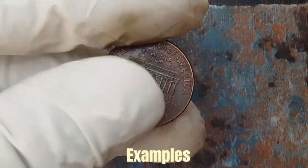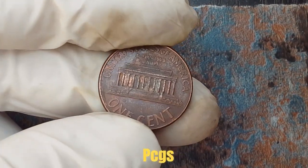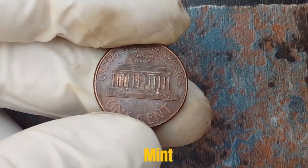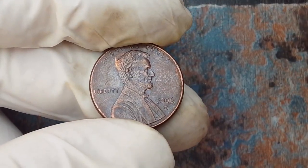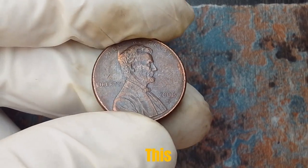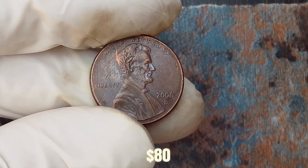In fact, certain examples of these Ultra Lincoln pennies have been submitted to grading companies like PCGS and NGC and have received high grades, some even achieving mint state 68 or higher. The higher the grade, the more desirable the coin becomes. When coins get grades that high, especially in a modern issue like this, the market goes wild. So, how do these coins end up being worth $80 or more?